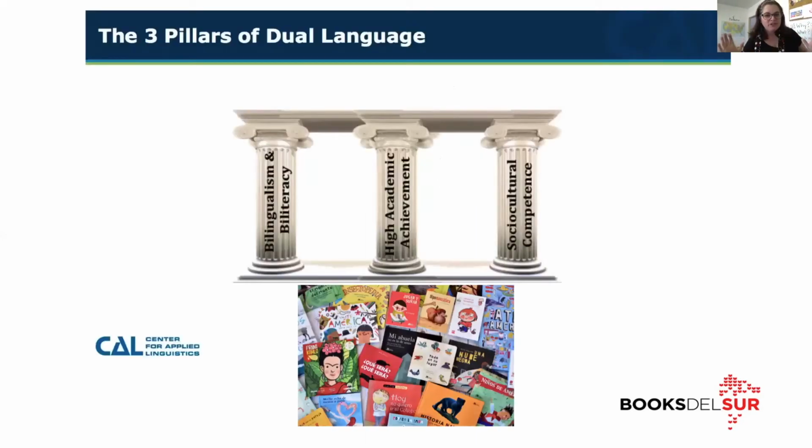First and foremost, just like our comprehensive read alouds, our goal is to support the three pillars of dual language. We support those three pillars with resources, with books. Our goal is to provide a diverse collection of books that are not already in the market, so that there are more books.